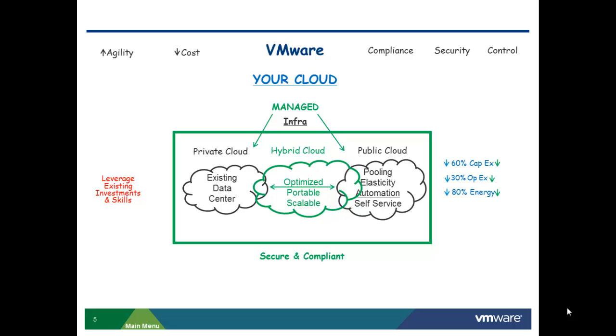However, customers today tell us that they don't want to just hand over third-party applications or control of their data to a third party. So therefore, what we try to do and how we're helping our customers today is we pull these 4 characteristics into your own private cloud infrastructure.